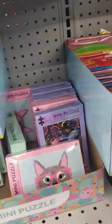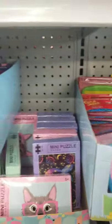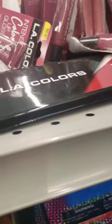Okay, y'all. Look at the little mini Etch-a-Sketch. Oh, it's so cute. Don't you just love Dollar Tree? Oh, look. Y'all know it's going down.